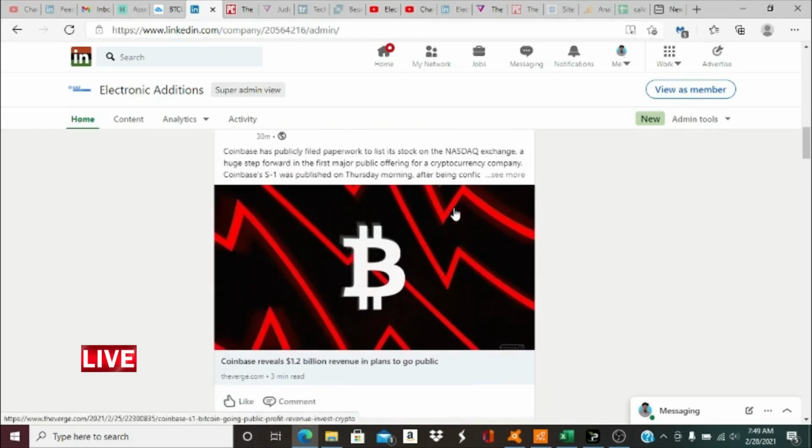All right, moreover, guys, we also have Coinbase, right? So Coinbase, which is an exchange for cryptocurrency, very popular exchange, great for beginners if you're just starting up trying to buy Bitcoin or other cryptocurrencies, right? So Coinbase reveals $1.2 billion revenue and plans to go public, right? So Coinbase has publicly filed paperwork to list its stock on the NASDAQ exchange, a huge step forward in the first major public offering for a cryptocurrency company, right? So this is huge, guys. Coinbase is going to be listed on the NASDAQ exchange. So for all you stock traders out there, this is going to be huge, right?